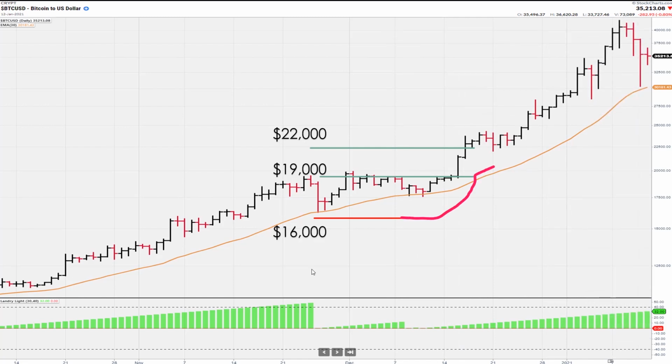So a trailing stop in this case looks something similar to this as a stock, or in this case, cryptocurrency, moved more and more in my favor. I trailed the stop higher and then eventually got stopped out.